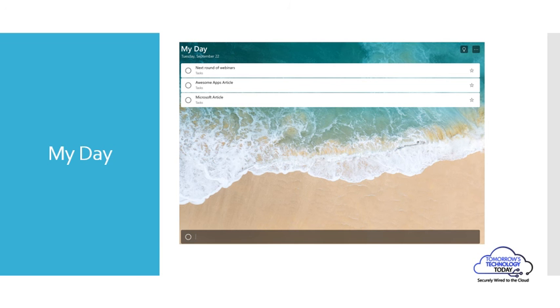So here's just an example of what your day can look like. You're able to choose a theme. I love the beach, so of course I went with the beach theme. It's going to have the day at the top, and then it's also going to have whatever I had scheduled for that day. If I have something really important that I need to make sure I put some energy into, I'm going to use the stars on the right, and I'm able to indicate that it's a really important to-do item.